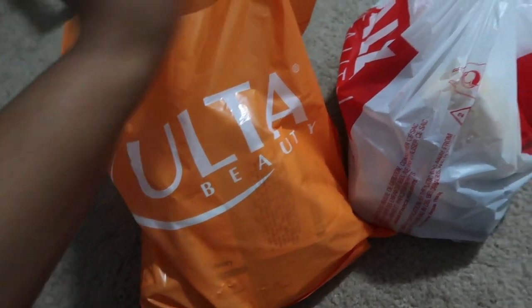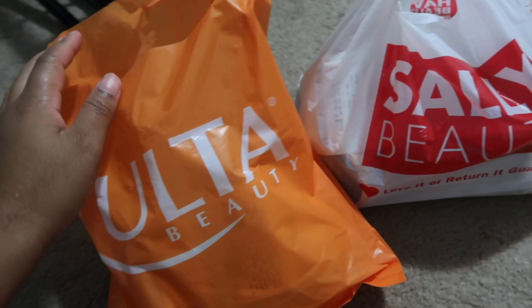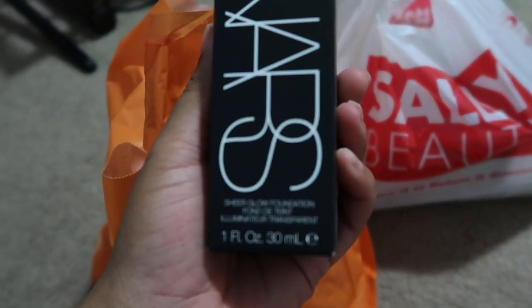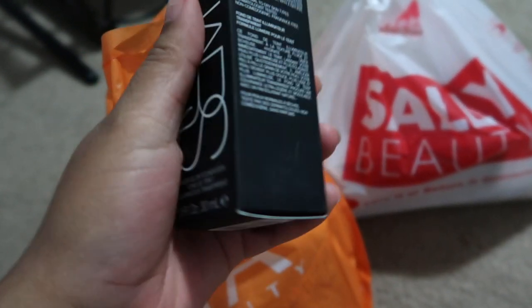Okay, so here is my Ulta and Sally's bag. The first thing I got was this NARS Sheer Glow Foundation in the color Tahoe.